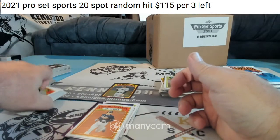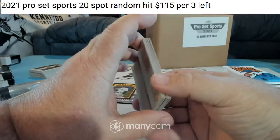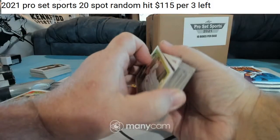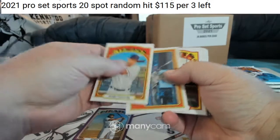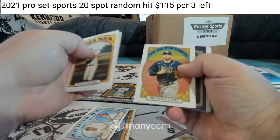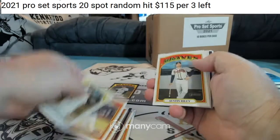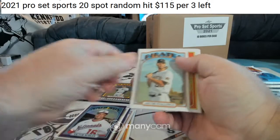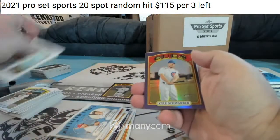The guy who makes fantasy. Josh Bell, purple. Some of the guys sell to him. I sell to him a little bit. New Age performer, Brandon Lowe, purple. Robles, purple. Schwarber.